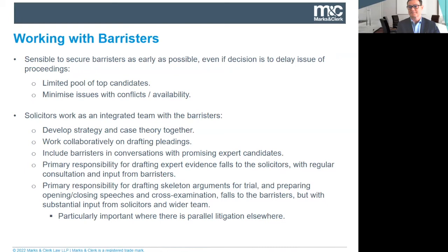So we develop a strategy and case theory with barristers. We work collaboratively with them. We do most of the heavy lifting with regard to experts' evidence, but we do consult with the barristers, because ultimately the barristers will be presenting the case in the courts, and therefore the arguments that he's making need to be supported by the evidence that the expert is going to provide ultimately.